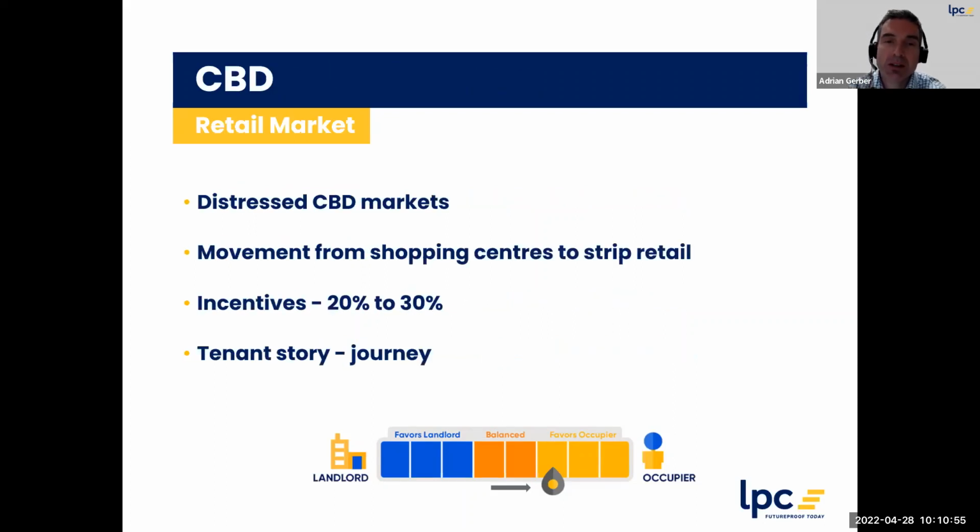So with the CBD, the retail market is still severely affected due to the slow return of office workers. And the CBD is predicted to remain in distress probably until late 2023, early 2024. Incentives are mostly around 20%. They can be as high as 30, but mostly around 20. And this, along with reduced rents and outgoings, are attracting tenants to look at strip retail instead of shopping centres.